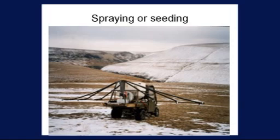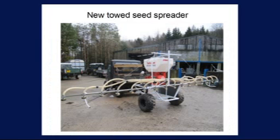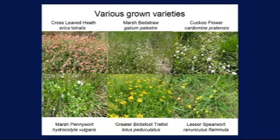And here you have a four-wheel drive JCB type truck where you can either spray or seed, and lovely views of the Peak District. This is the new Toad seed spreader, so even the smallest farmer or smallest operation can be involved in this marvellous work on the uplands. They're just the different types of plants that can be seeded, various growing varieties.